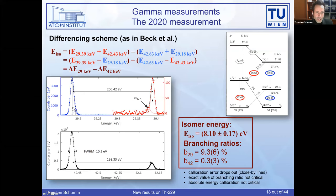So you see these are the 229 keV lines and these are the 242 keV lines, and this is the energy difference that we measure. Because we measure very close by energies, the overall calibration error almost entirely drops out and we can reduce the error to 0.17 electron volts. So the published value of the isomer energy is 18.1 plus minus 0.17 electron volts. This measurement also managed to measure some of these branching ratios, these cross transitions here that weren't measured before. So that is also very helpful. And these values also allow us to reanalyze former data that has been taken, for example, in 2007 and so on.